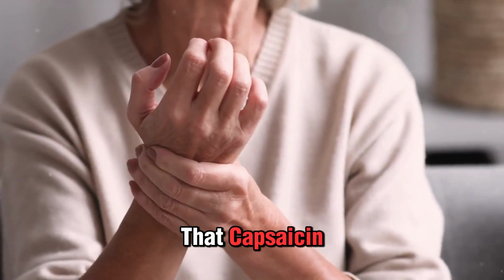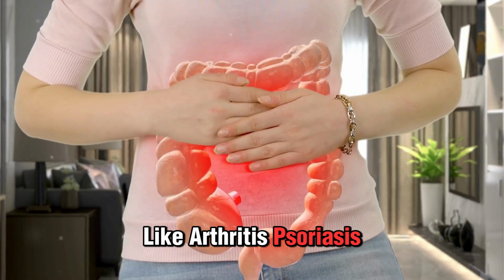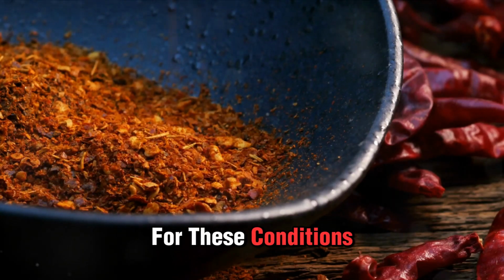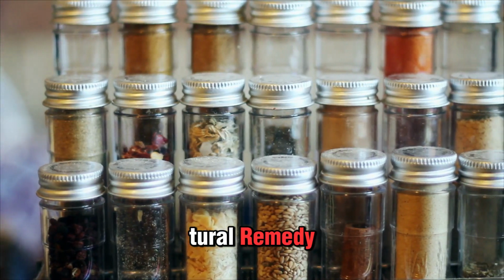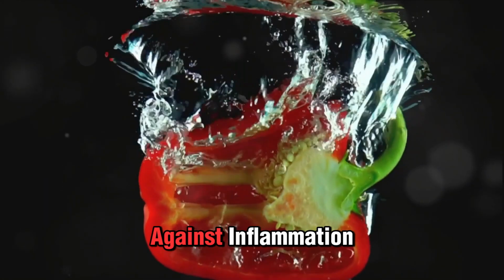Studies have shown that capsaicin can be effective in managing inflammatory conditions like arthritis, psoriasis, and inflammatory bowel disease. Now, I'm not saying cayenne pepper is a magical cure for these conditions, but it can be a valuable tool to help manage symptoms and improve your overall well-being. Imagine having a natural remedy readily available in your spice rack. It's like having a secret weapon against inflammation.